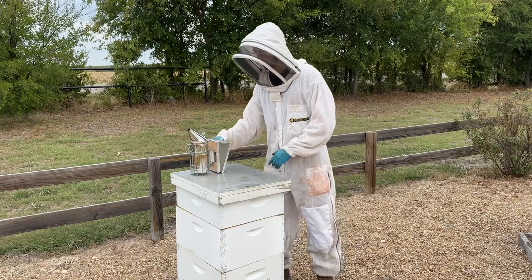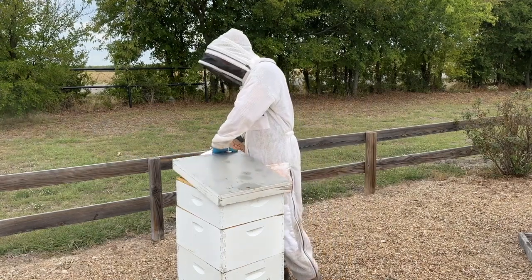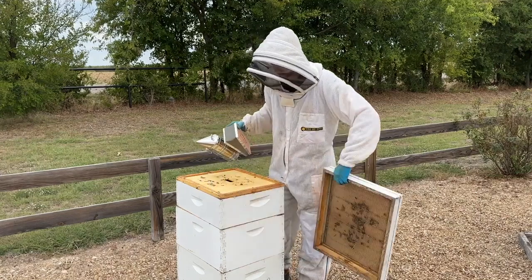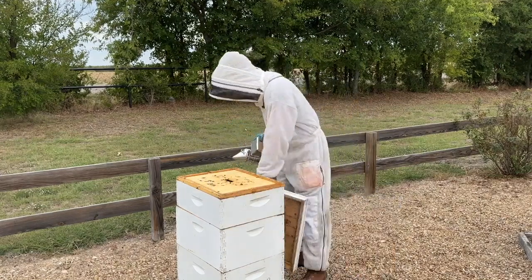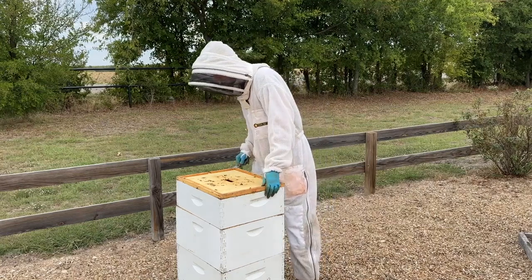Now, if a hive is really weak and they're not even filling up the boxes that they do have, let's take a look at this hive. And I'm looking at the upper box.